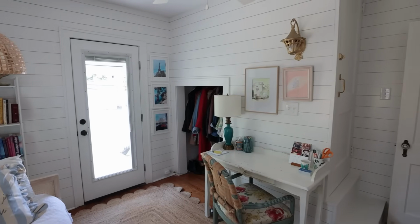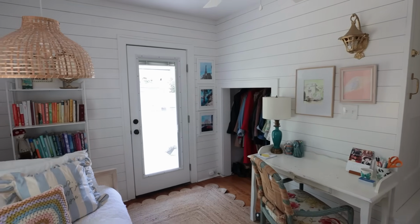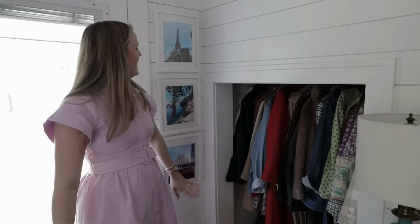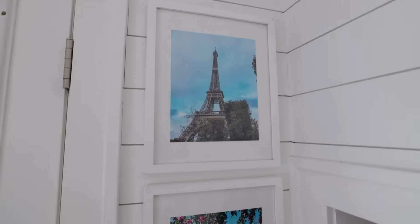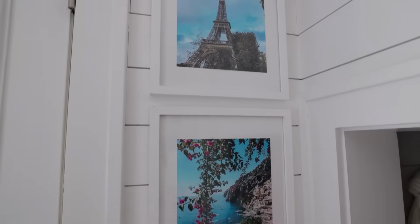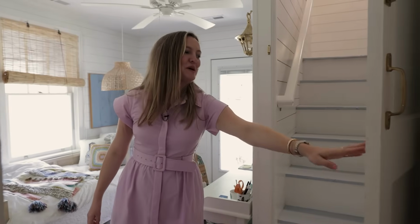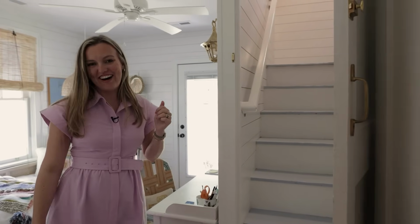Storage in a small house is always hard, so I have little closets throughout the house. This is one of them underneath my stairs where I keep a lot of my coats and a lot of my shoes. And then here are a few pictures from when I studied abroad in Italy that just call back the wonderful memories of travel. Behind this door in the guest bedroom leads to my blue steps and our attic loft.